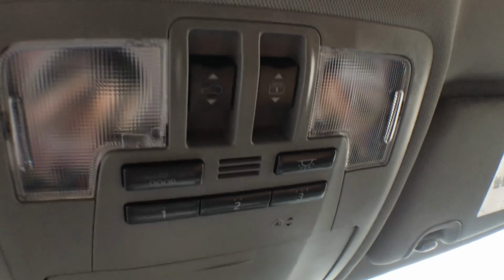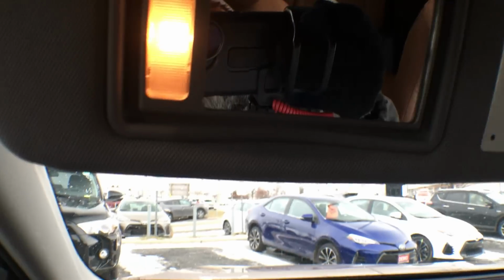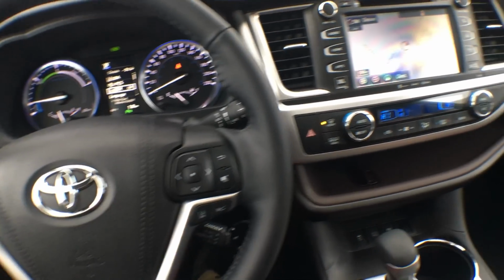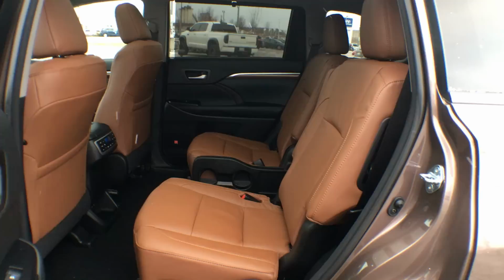Not only that, but we have integrated garage door openers and all of your power moonroof controls, as well as your interior light control. Lastly, we have our dual overhead illuminated vanity mirrors. So there you have it, my friends, the front seat of the 2017 Highlander Hybrid Limited.